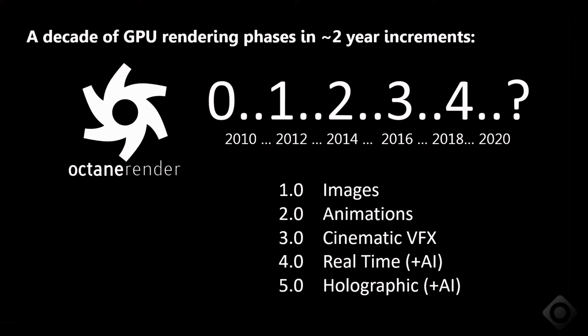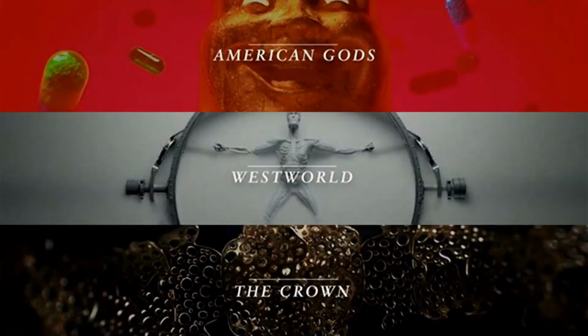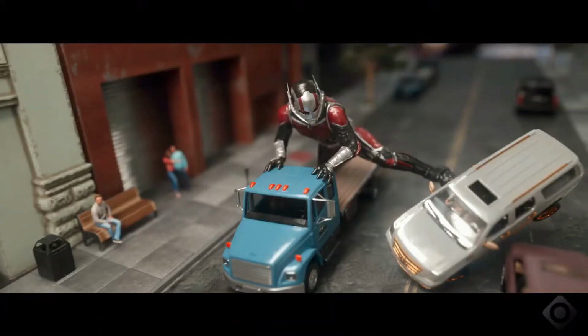And in the early days, its ambitions were really focused on architecture and visualization, so images. In 2012, we started to focus a little bit on animations. By 2015 and 2016, Octane 3 was far enough along that it was able to do full productions. And in fact, these all won Emmys. So, the opening of Westworld, The Crown, American Gods, all done in Octane for Cinema 4D. Ant-Man and the Wasp was also rendered in Octane and C4D.